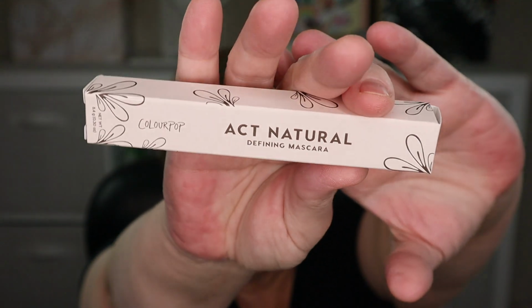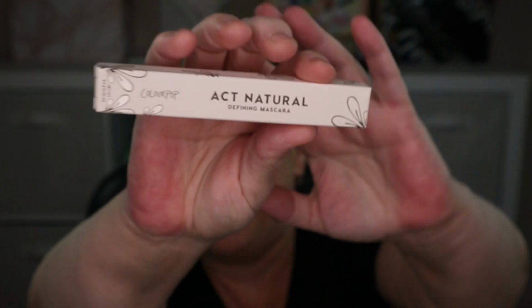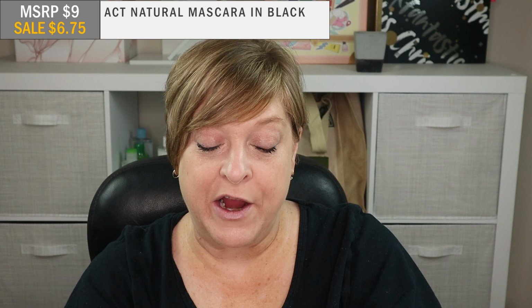All right, let's grab the first item and let's go like this and hope and pray I will enjoy the product, and mainly the color will look good on my pasty pale fair skin. All right, let's get the disappointing products out of the way first. I just so happened to grab this here, which is Act Natural Defining Mascara.